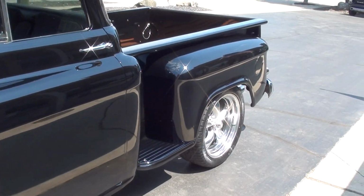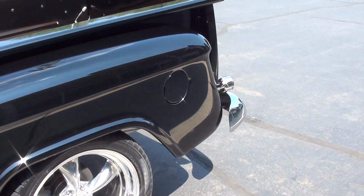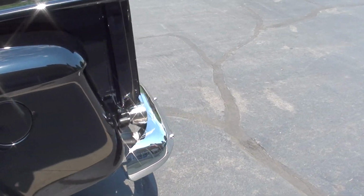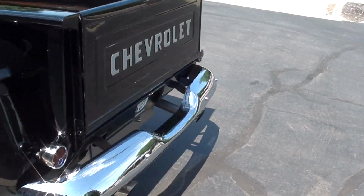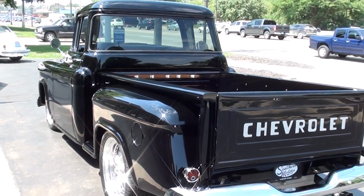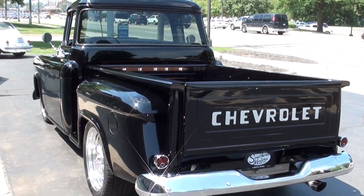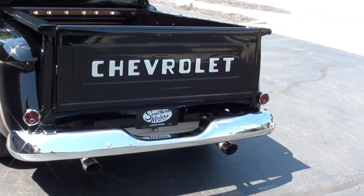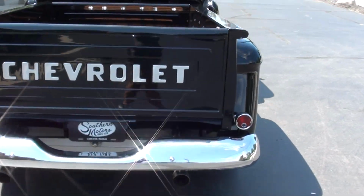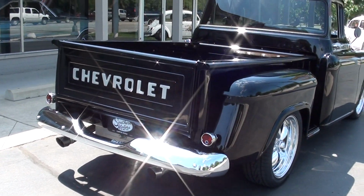Finished in Tuxedo black. It's got beautiful paint on it, black custom interior. Just a gorgeous truck, man. I love these big back windows. We've been fortunate enough. I think this is probably the fourth one we've had in the last couple of years, and I know people just love these things. I mean, trucks are as hot as can be right now, and these big back windows, man, everybody's chasing them, and they're cool. This one's super cool.